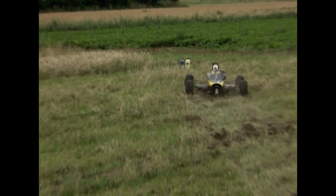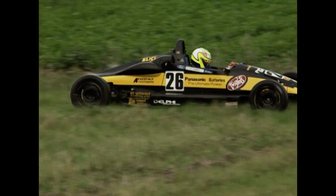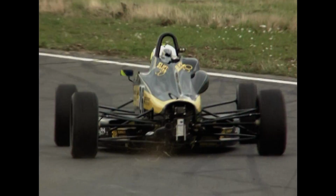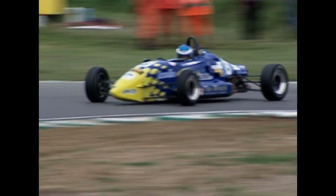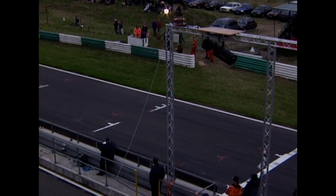And oh dear, oh dear, oh dear. Urquhart is having a real voyage of discovery here. He has been off pretty much everywhere there is to go off at Snetterton. And there, classic sign of a driver who's really lost his rhythm, just can't get it back again, can't quite get to grips. No such problems though for Robert Dahlgren, the Swede. Threw away a comfortable lead last time out at Croft. This time no mistakes though. Lights to flag victory at Snetterton.